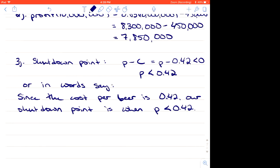Why are these on the formula sheet, like our basic profit function and the shutdown? Because those are conceptual. Those are things that I need you to know. I can't put it on a formula sheet because reaching the shutdown point means that the price you're able to charge is less than the cost to produce it. So that's why it's not on the formula sheet. And the general profit function, you have all the components to build it.